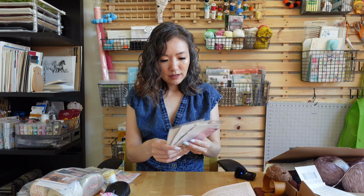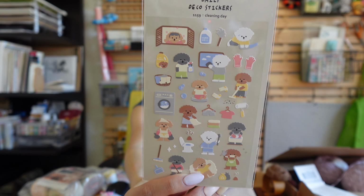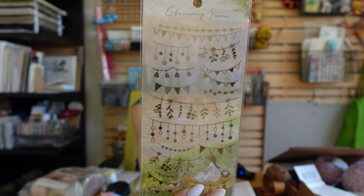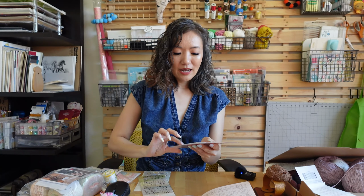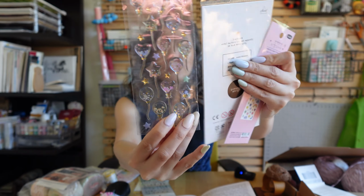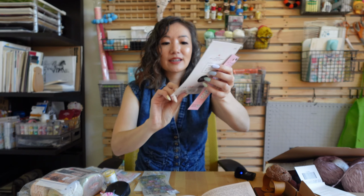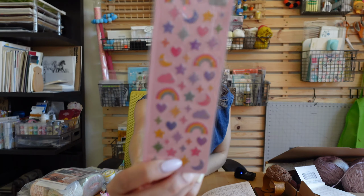And then I have more stickers here, my sticker packs. I think these are Bichons, but they kind of look like poodles. These I want to put on cards maybe, a sort of decorative celebratory element. More decorative celebratory elements. Can you see that? Trying to put a backing on it so you can see it. Is that clearer? And then cherry blossoms, and these really colorful rainbow ones.